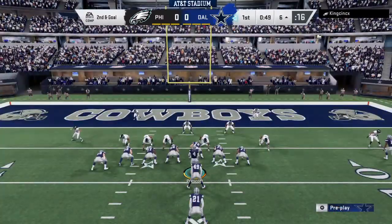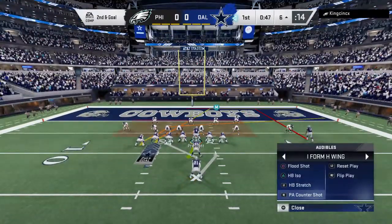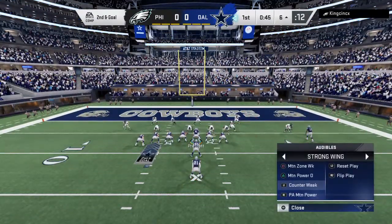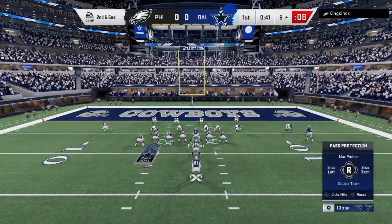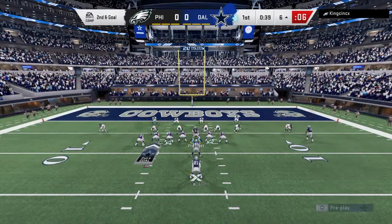The 6-yard line, the line of scrimmage on 2nd and goal. Check. Showing up. We're going to 54.